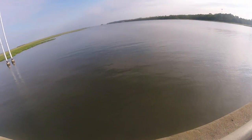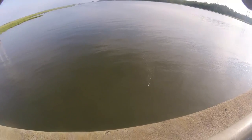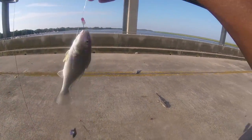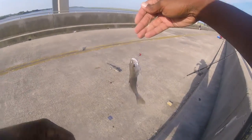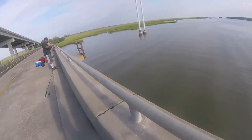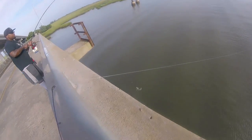Something feels pretty heavy on the rod. What kind of fish is this? Like a croaker or spot. Ooh, a nice size croaker. Here we go. Nice size croaker right there. There's a whiting. Oh, not a small whiting. Ray pulling in the fish. See what Ray got. Catfish. Yep, catfish.